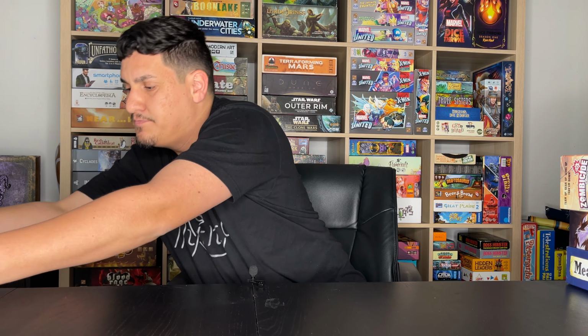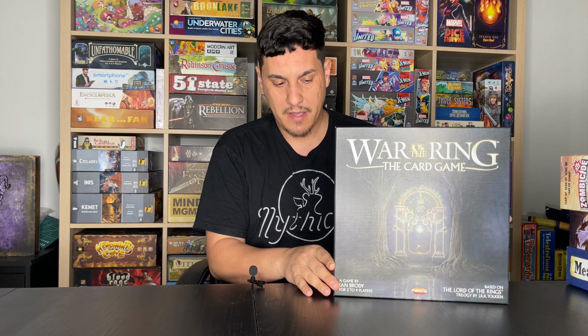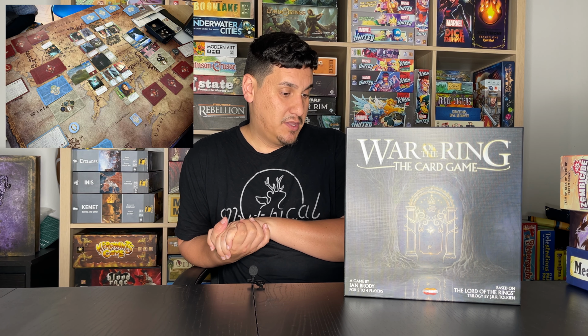Oh, that's not good. I found this on sale also at my local store for $20, and that is War of the Ring, the card game. I know this is a new game that just came out. Some people have said it's like War of the Ring, the board game, but just like a card game version, but I don't think that's entirely true. But it looks really, really interesting.